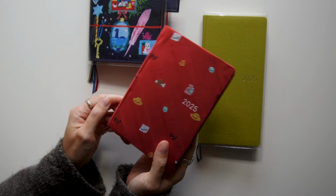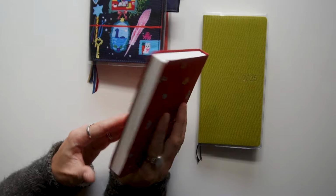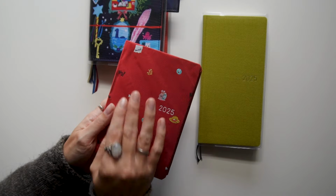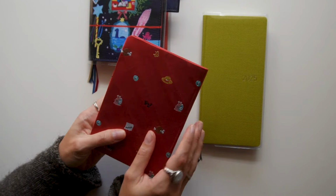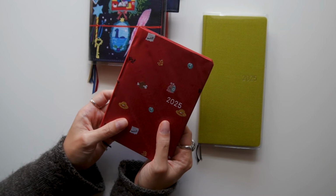This cover is called Dawn. And yeah, I just think it's really, really lovely. I had never tried bow and tie fabric before. I haven't gotten any of those. And so this was my first time. And yeah, I absolutely love it.